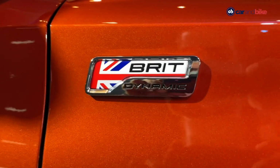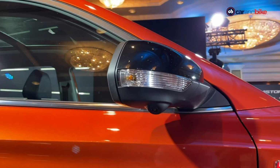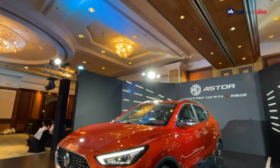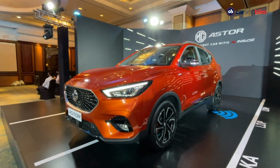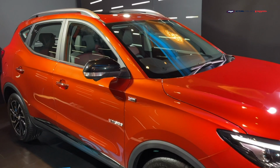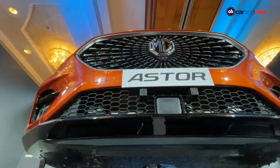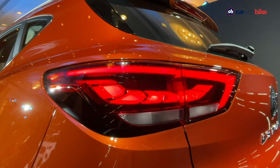But now let's shift our attention to an SUV, one which promises a lot when it comes to technology. Yes, some of you might have guessed it. We are talking about the MG Motor India's latest car, the Astor. And our mayor spent quite a lot of time with the car.